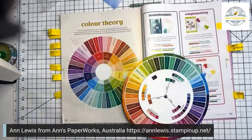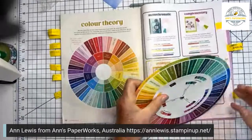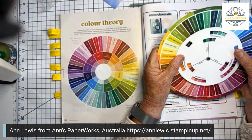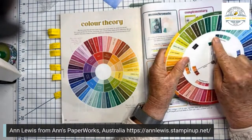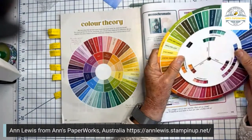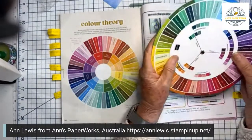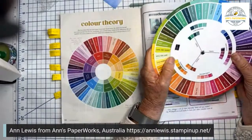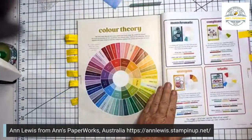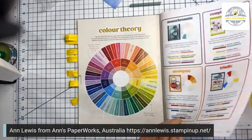So I know complementary colours will work. If I wanted a 4-tone card, I could use Pretty Peacock, Gloss Lagoon, Summer Splash, and Coastal Cabana. I've used those colours, hence why it's on there. This is going to be great, and it's coming out later this year. And it will be available for everybody, both demonstrators and also for our lovely customers.